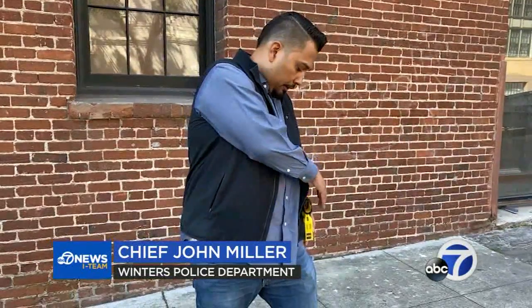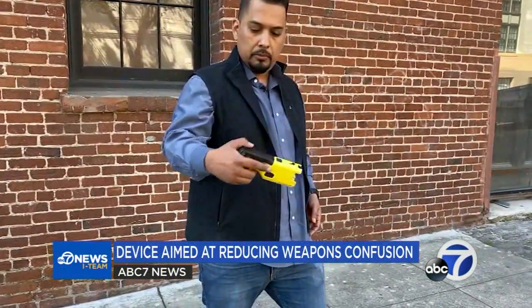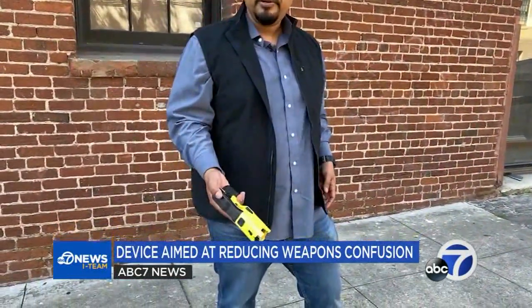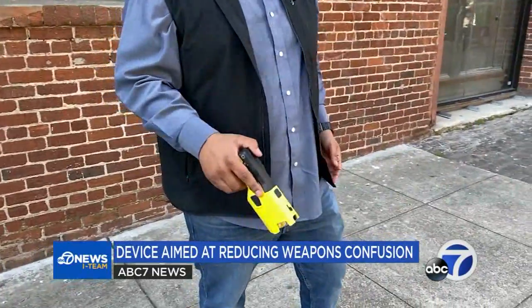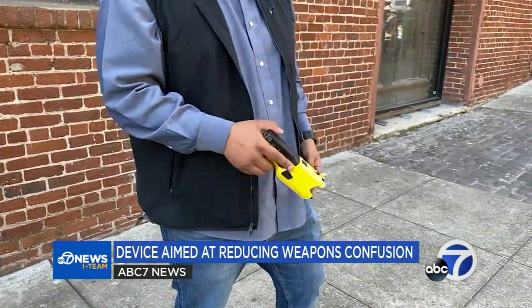There's also many agencies that are still authorized under California law to do what's called a cross draw, to where they cross over and they are still using the primary and dominant hand to deploy the taser, the same hand that is used to deploy or control the firearm.